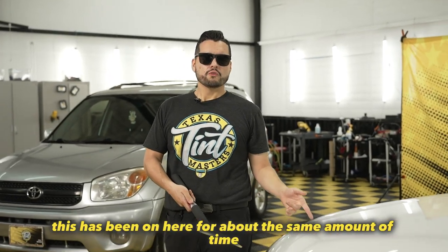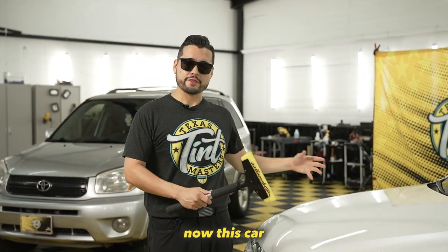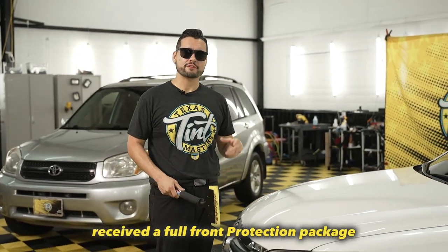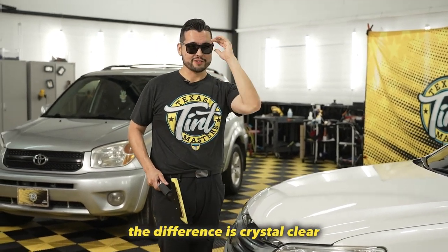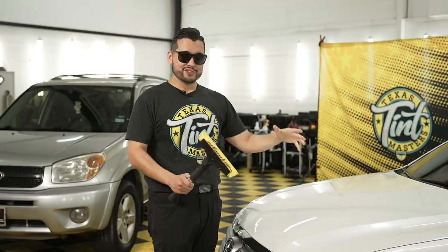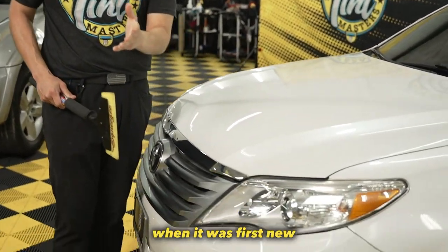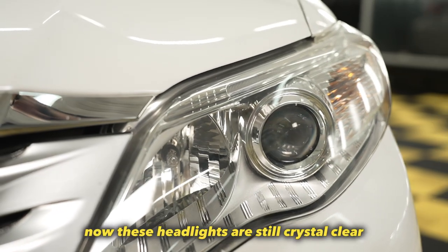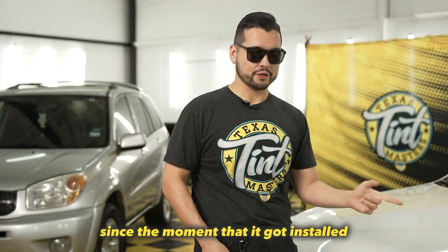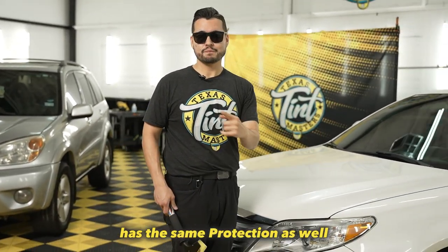This has been on here for about the same amount of time, but the story is completely different. Now, this car, about 4 years ago, received a full front protection package, but as you can see, the difference is crystal clear. See the hood right here? It's got all the glossiness that it came with when it was first new. Now, these headlights are still crystal clear since the moment that it got installed. Full front bumper also has it, and the full front fenders has the same protection as well.